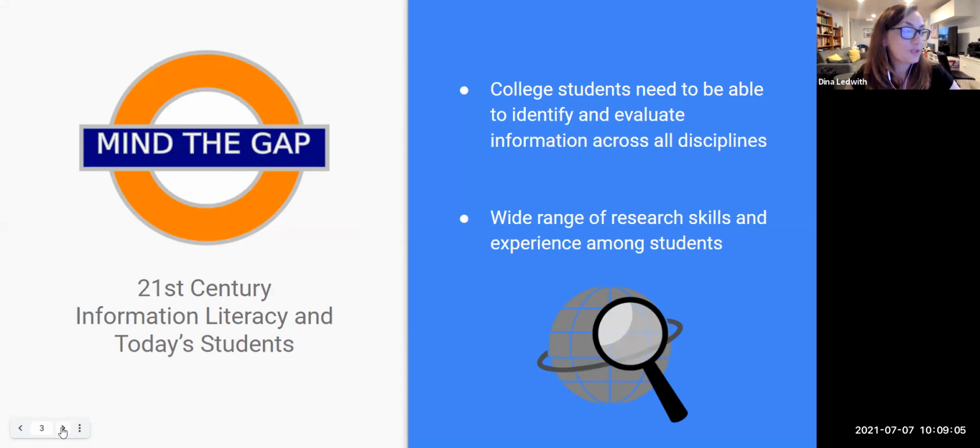So, 21st century information literacy in today's students. I think we probably all could talk about this all day. The observation that I make most is the gap that exists on many different levels. One of those areas, first and foremost, I think, is that most professional people who are working in education really do feel that students have such mastery of technology because this generation, technology has been part of their lives since, basically, out of the maternity ward.